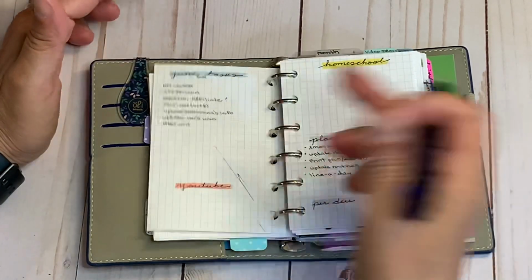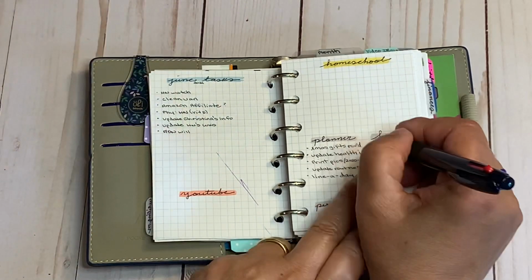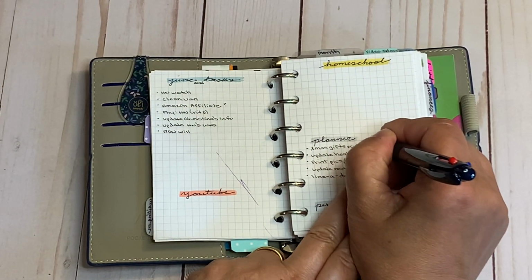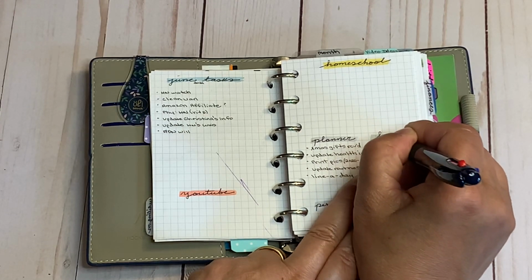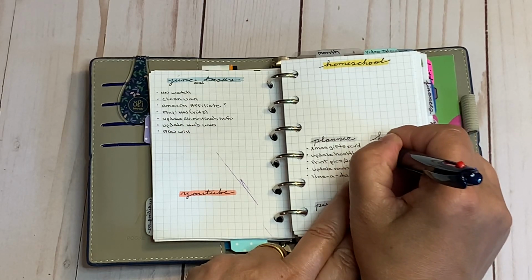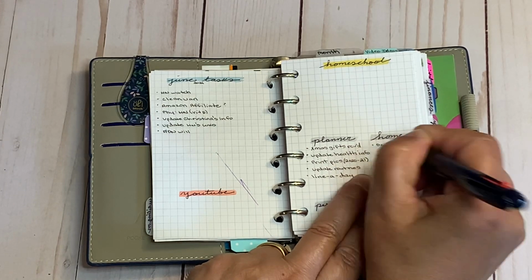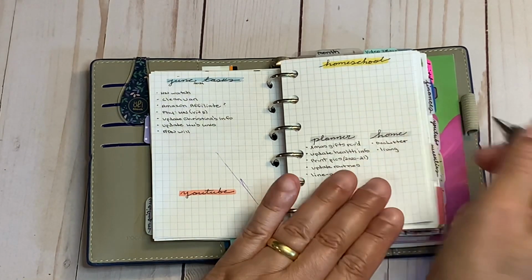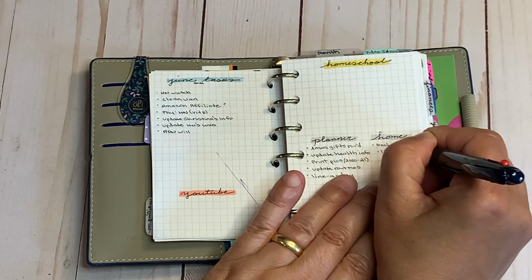And so May, everything's to June. Now home, I do want to declutter because I'm going to take care of my grandbaby full time. And so I need to start decluttering the living room. Now these are not like, you know, it's just the details of it. This is just letting me know.